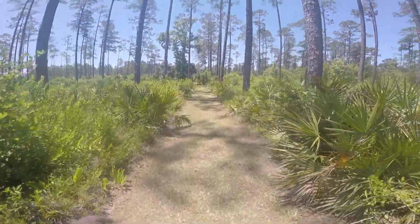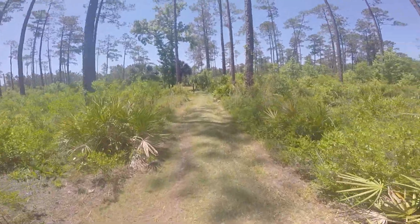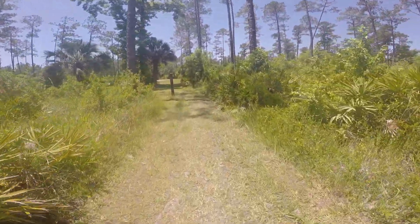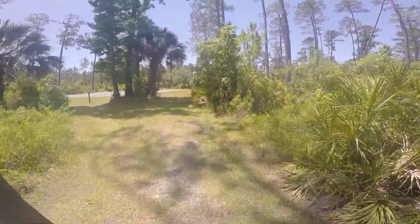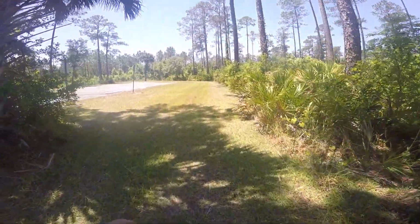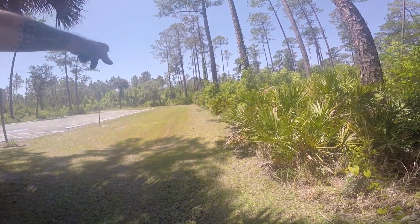This spot isn't too bad. Intermittent shade. We're coming up to the road. We'll definitely skirt the parking lot. Breeze is blowing parallel to me, so I won't get all the heat coming off the parking lot. All right. I'm going to take a moment here. The palm trees are our next shade.